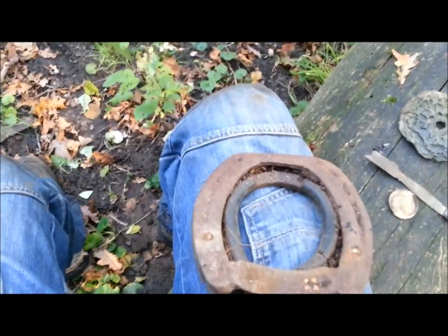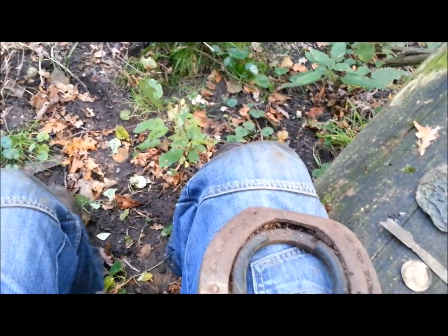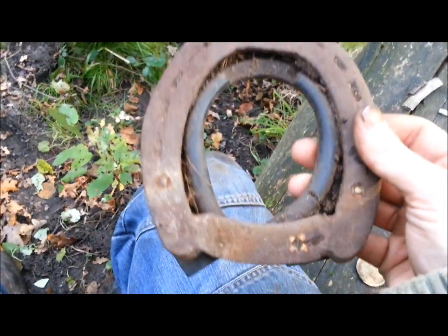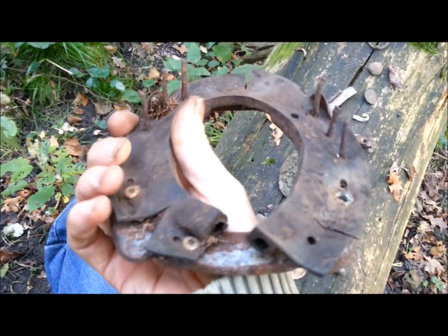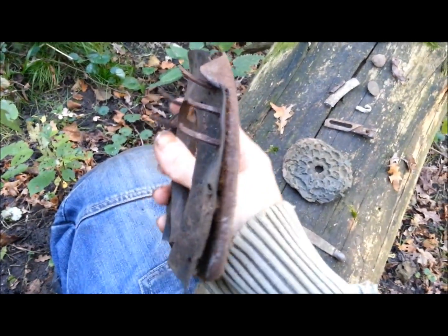Right, I'm wrapping it up, guys. It's just one of them days. I can't detect where I want to detect because the road's closed. I presume because they're getting rid of that bomb. I don't know. Last finds of the day. Horseshoe, but with rubber on the back. I work with horses, but I've never known rubber used on the back of horseshoes.